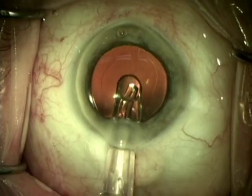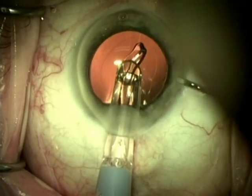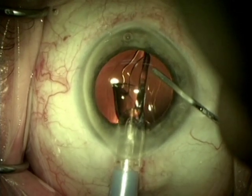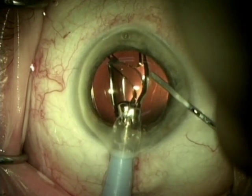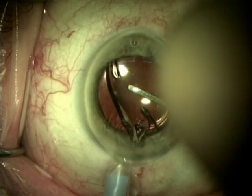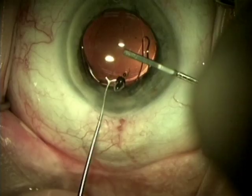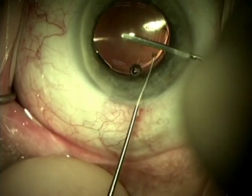As the lens slowly emerges from the injector tip, the leading haptic gently unfurls into the eye, followed by the symmetrical unfolding of the optic body and the trailing haptic. Should a direct sulcus implantation not be achieved, the trailing haptic can be easily positioned by means of a suitable second instrument. And here we see the lens finally being positioned in the ciliary sulcus.